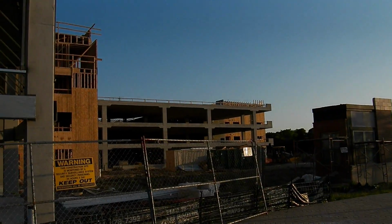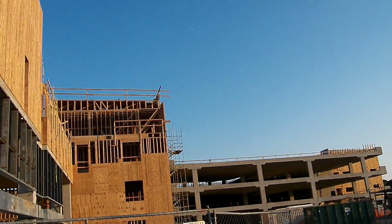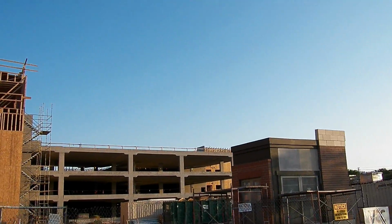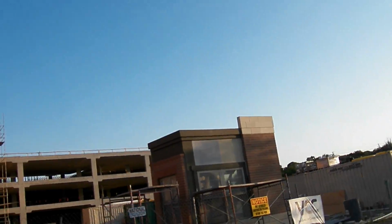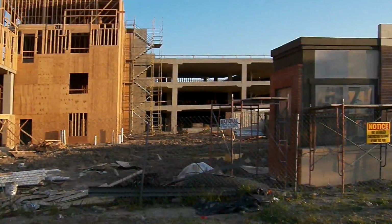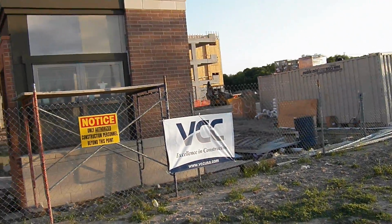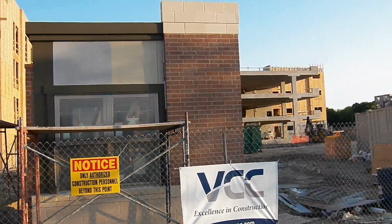We have a parking garage. Now, we'll have to say it looks very institutionalized. So there's the parking garage. I guess this is what it's going to look like. And as you can tell, I don't know if they decided on the color yet or not.